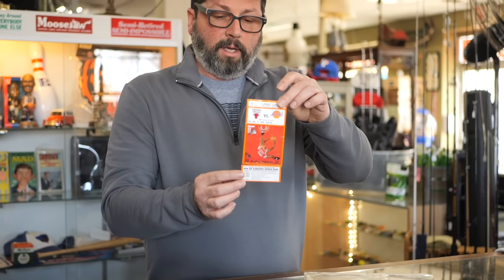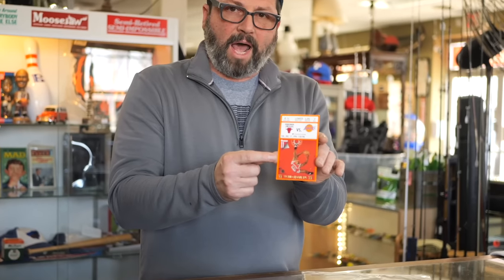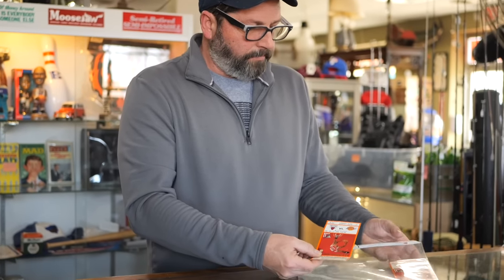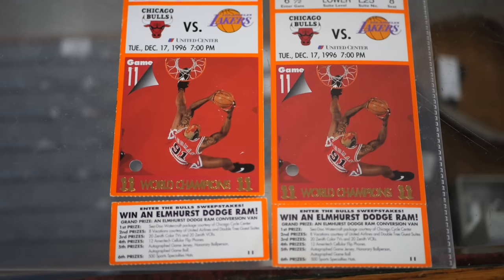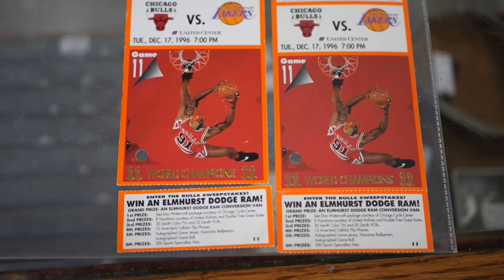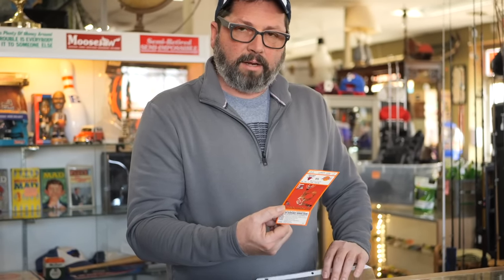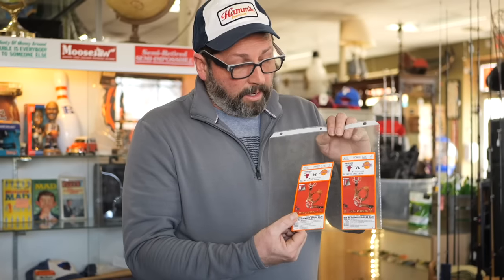So these are ticket stubs from the first game that Kobe Bryant ever played against the Chicago Bulls. And there's actually Dennis Rodman on the cover of this ticket. And I got two stubs. Not only is it cool that this was the first game, Chicago Bulls against LA Lakers, but it was the first game Kobe played against Michael Jordan. So very iconic. If they're graded and in excellent condition, they can demand some big money. And I mean serious money.